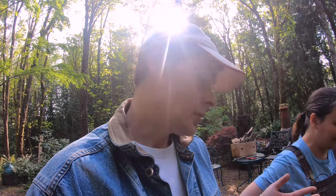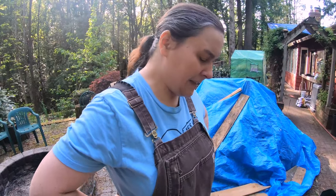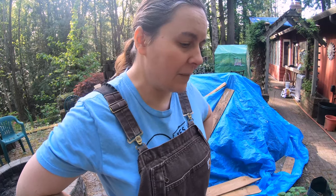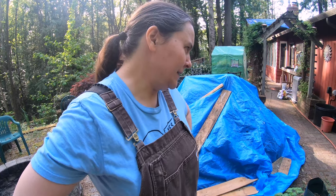The problem with the grow bags is they fall apart and they rip. So they don't have a really long shelf life. We're hoping the buckets are a little more permanent solution. Maybe. They're probably going to crack and things like that, but they're not going to just full on disintegrate and make a big mess like these grow bags do. So I'm leaning more towards buckets.